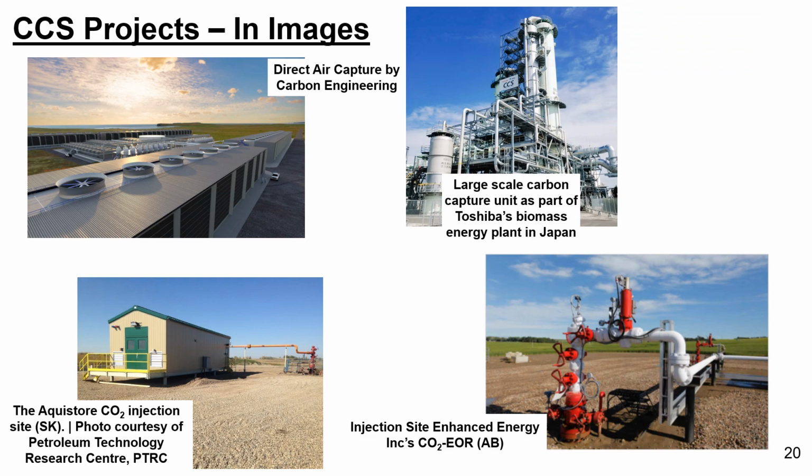What do CCS projects look like? Here are some examples in renderings and photos of various parts of CCS projects. Starting on the left corner and moving clockwise, first we have an artist rendering of a direct air capture facility. The large system shown here is designed by Squamish, BC-based company Carbon Engineering. Then we have a photo of a CO2 capture unit. That's the taller tower part in the photo, part of a biomass energy plant in Japan.